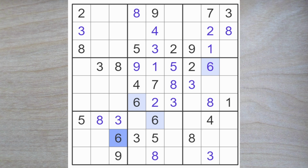Don't know about the 6s, but it is as if we can enter a 9 here. We got 9s blocking over here and a 9 blocking up here. So here's a 9. This is a 6, 5. We still need to find a 1, 7 for the row. So instead, let's enter a 2 here. This 2 blocks here. This 2 blocks here. We have a 2 here.